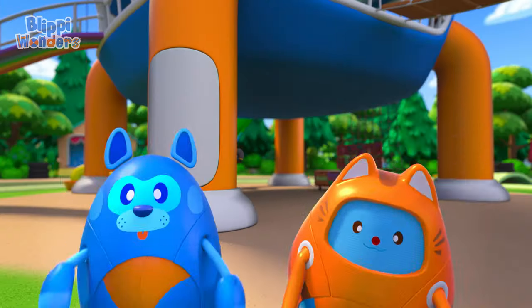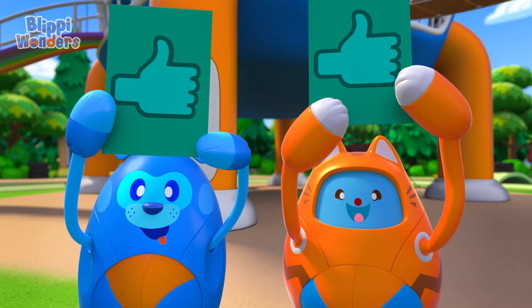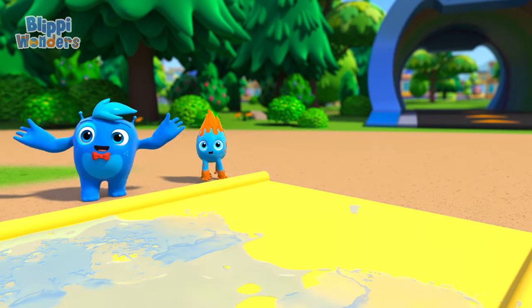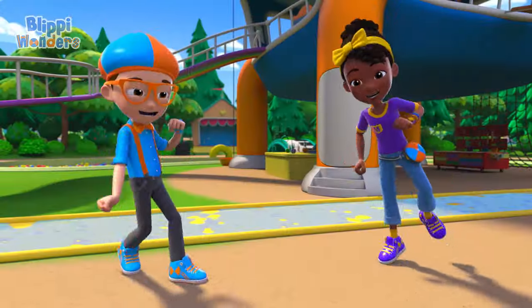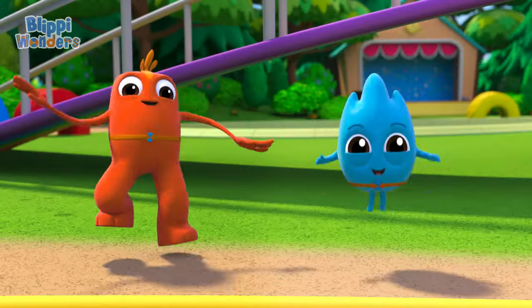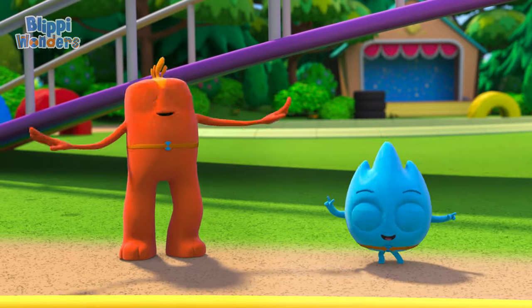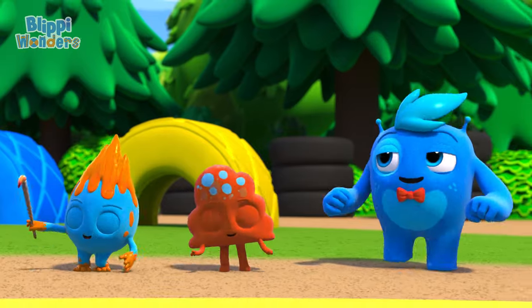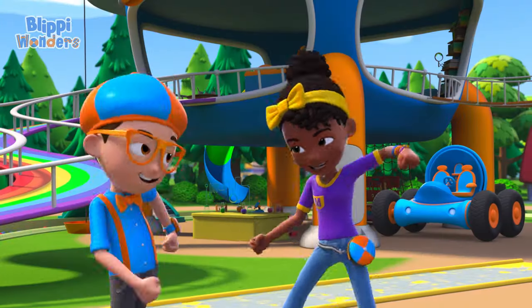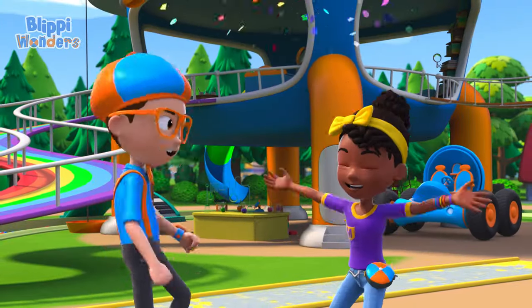This is so much fun! Let's have fun in the sun, fun in the sun. We can dig the pool with our excavator. Let's have fun in the sun, fun in the sun. Hey there, Sun. Let's have fun in the sun, fun in the sun. Hey, Miss Sun, it's been so fun.